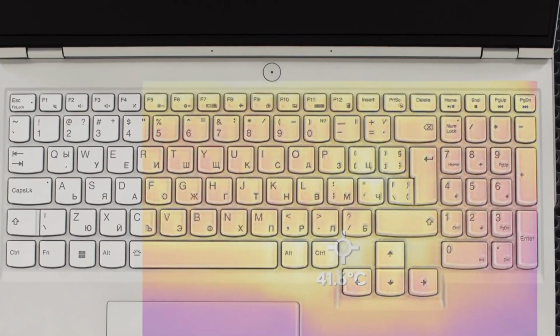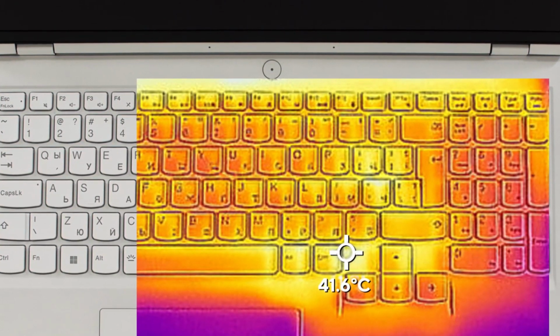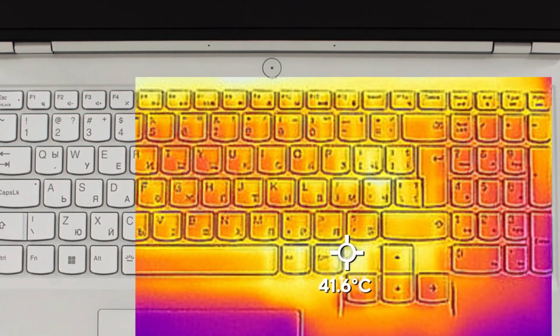In terms of comfort, the middle of the keyboard reached 42 degrees Celsius, which is pretty great, compared to last year, which was 10 degrees Celsius hotter.